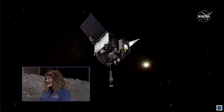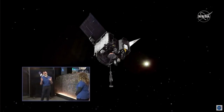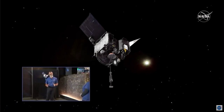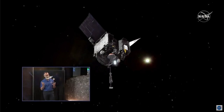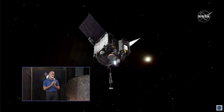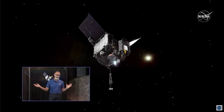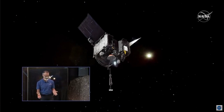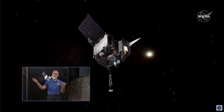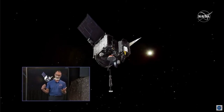We're not exactly sure what's going to happen right away. We'll know if we made contact with the asteroid surface today. We'll know if the gas bottle fired. And we know that we backed safely away from the asteroid. But we actually have a lot of work to do over the next week or so. We'll take a look at the images that were acquired during contact with the asteroid surface, and then we'll go into a different imaging campaign.